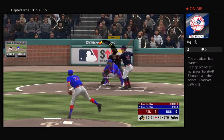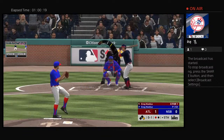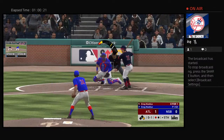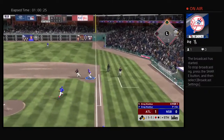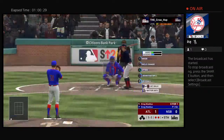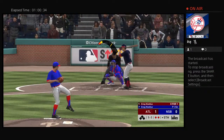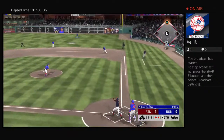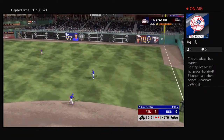Into the box, Greg Maddux, as the first pitch to him is swung on and missed for strike 1. He's 0 for 1 thus far. And this one's in the dirt. The tag, and he is out. Bases are empty here with 2 men out. Now here's one hit in the air to the right side. Judge is there, and they go down in a hurry here.